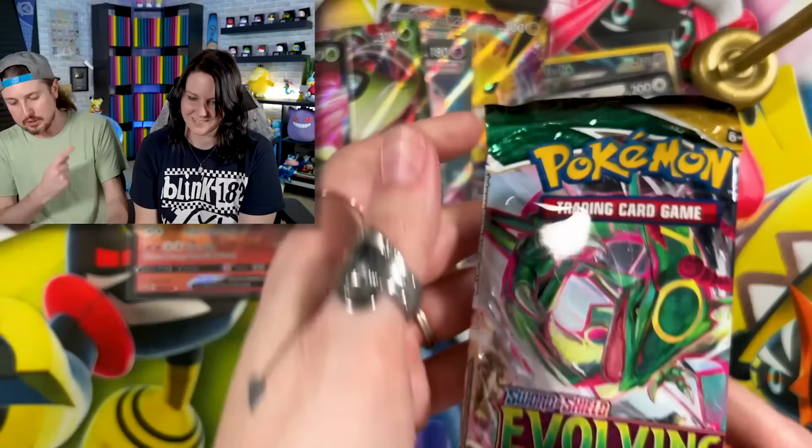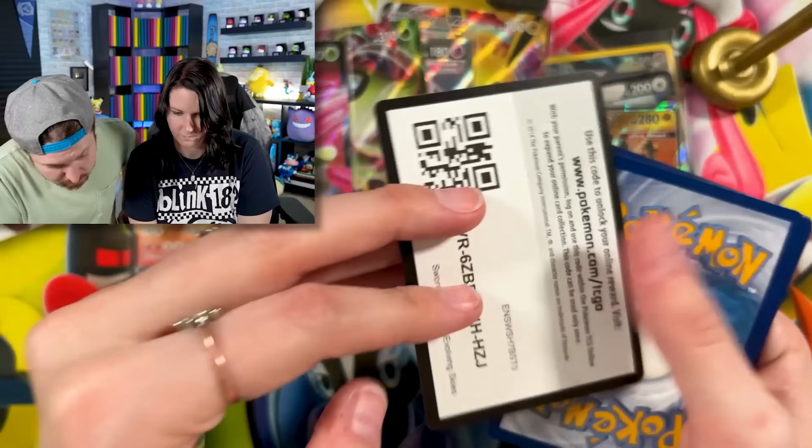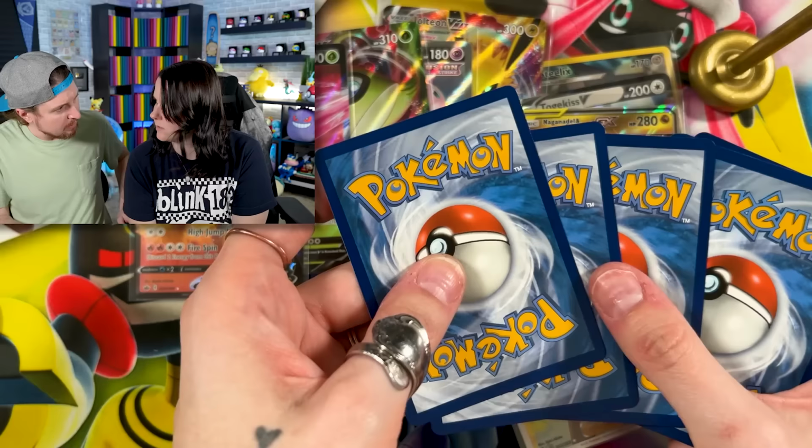Alrighty, here we go. Only one ultra rare from Cosmic Eclipse, which, by the way, you pulled one, two, three from Evolving Skies. Well, one of them I pulled, but three I think have been pulled from Evolving Skies. Three or four. What are you opening up? Oh, Evolving Skies. Four. Yeah, four.